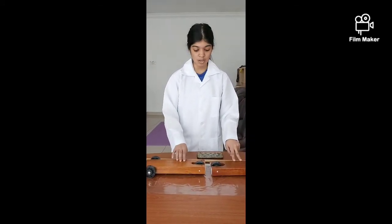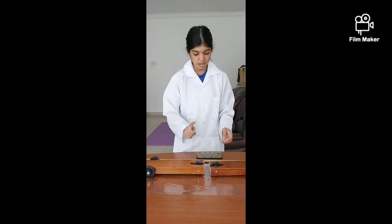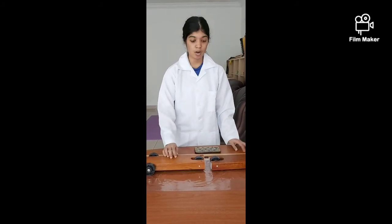Trolley 1 is then made to travel a distance of 50 centimeters to collide with the stationary trolley 2, which is kept at that distance. The time taken for trolley 1 to travel a distance of 50 centimeters is recorded using a stopwatch, and as soon as trolley 2 starts moving, my assistant, who is at the back of the camera, will start the stopwatch and the time taken for trolley 2 to stop. The distance traveled by trolley 2 is also recorded. The impact of trolley 1 on trolley 2 will be observed and the type of collision will be determined.